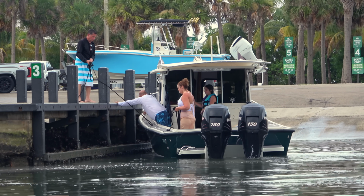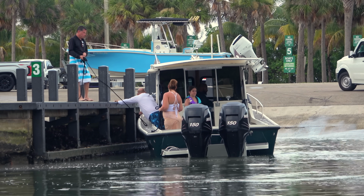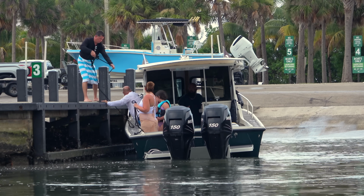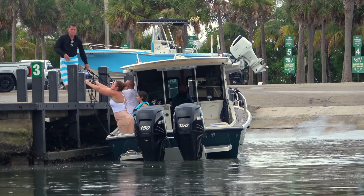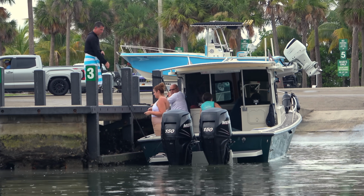It's hard to tell, but Cap's still actually behind the helm because he's inside the cabin on this one. There you go. You can kind of see him peeking out now as our guy's trying to pull this one over. And there we go. They'll get that line wrapped around, and our lady at the back has the stern line, and this crew should be able to call it a day from here.